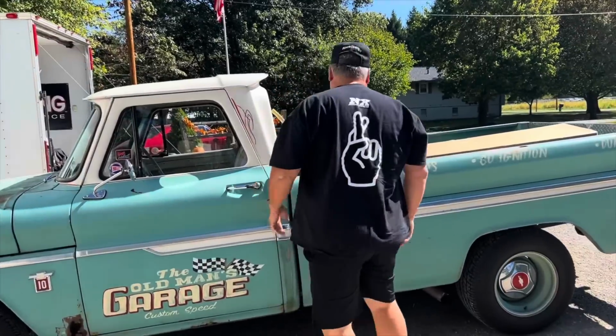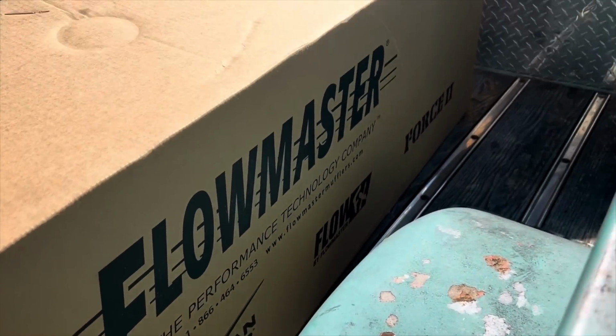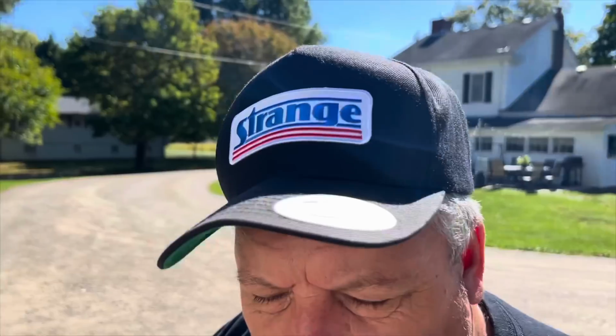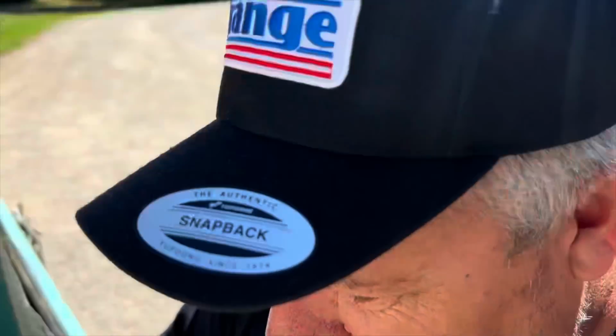Got the goods. I got the goods. Give me the loot. Complete Flowmaster 2.5 inch American Thunder exhaust system. Hey, your sticker's still attached, right? My main concern is getting this exhaust system put on. Billy's main concern is aggravating me. Back. What did you do? What makes a difference whether it's a snapback? The bend in it looks awfully handmade.